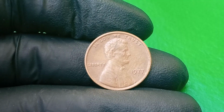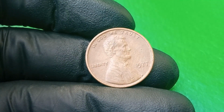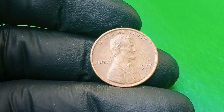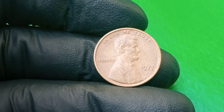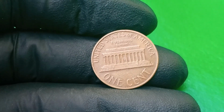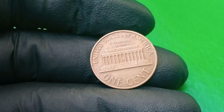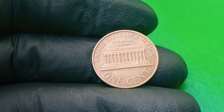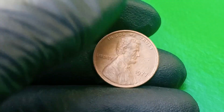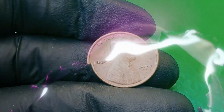Another possibility, off-center strike or clipped planchet: if part of the coin is missing due to a clipped planchet, or the entire design is off-center to a large degree, or misaligned dies such that part of the design is cut off or mispositioned. Then there are die cracks or die deterioration patterns that produce unusual raised lines crossing fields, interesting patterns, anomalies that are stable and collectible. Also lamination or planchet flaws: layers of metal separating, peeling, flaking, strange textures.